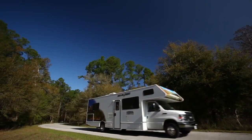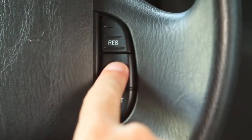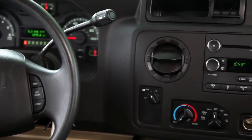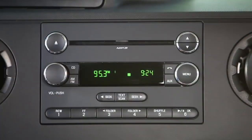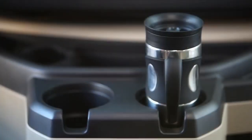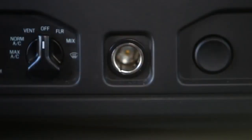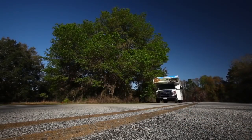You will notice the driver's cab is comfortable, air-conditioned and quiet. Automatic transmission keeps the ride smooth, and there's also cruise control for longer trips. The driver's seat provides a good all-around view, and gauges on the dash are easy to see. For your listening pleasure, there's an AM/FM radio, a CD player, and an input for an MP3 player. There's plenty of cup holders, lots of storage for maps and guidebooks, and power outlets for a phone charger or GPS. Your navigator has no excuse for getting lost.